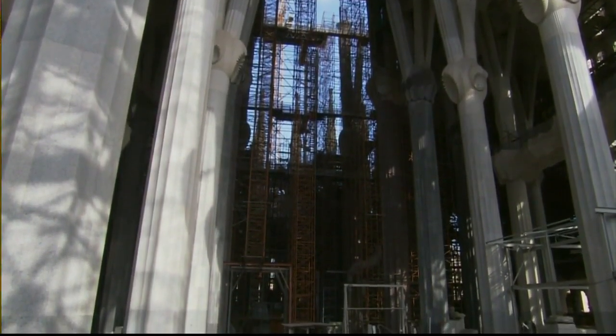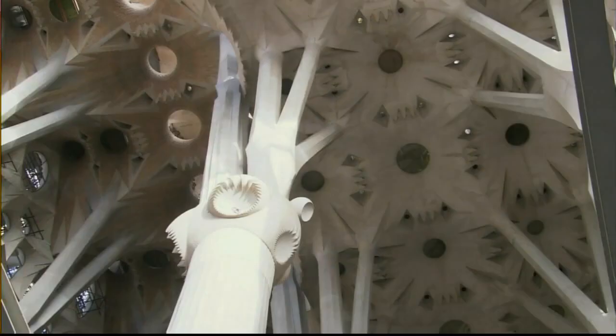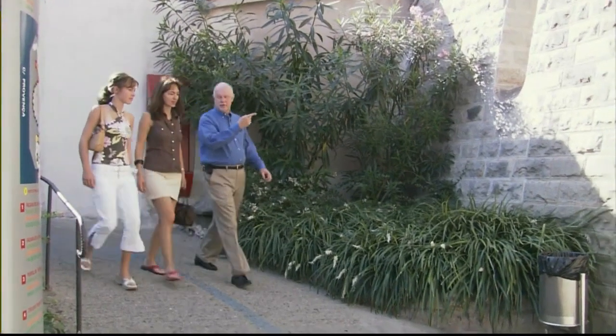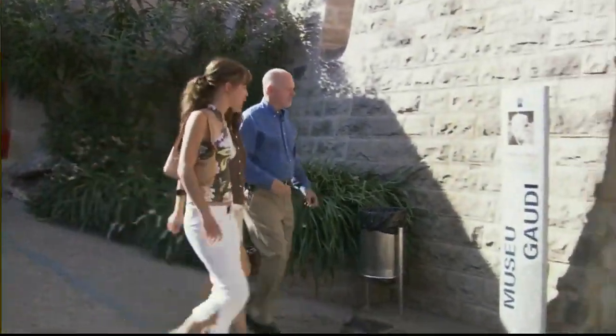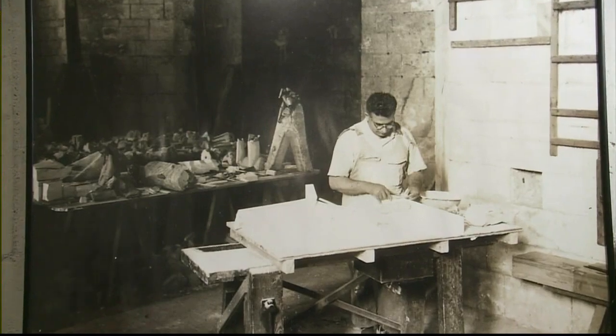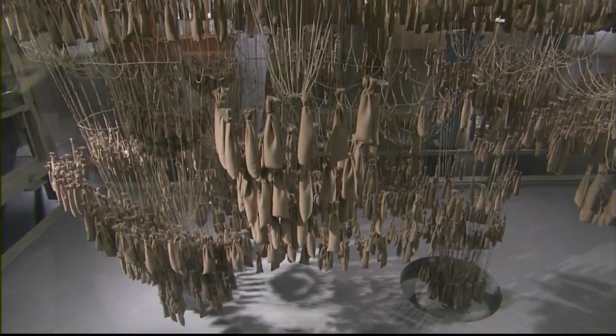The interior of the church is largely unfinished, except for tall structural columns that resemble a forest of trees and great modern Gothic windows. In the crypt of La Sagrada Familia, there's a small museum dedicated to Gaudí. You can learn how he worked with models and how he tested architectural stresses using stones and string.